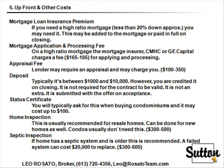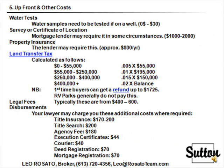These are some of the upfront costs you need to keep in mind. On a high-ratio mortgage, you may be required to pay for a mortgage loan insurance premium, a processing fee, and perhaps even an appraisal fee. On an offer, you're going to have to put some kind of deposit down, typically between $1,000 and $10,000. If you're buying a condominium, a status certificate is required, and that may cost you about $100. Also, if you're going to be doing a home inspection or a septic inspection, there are some costs there as well. If the property is on a well, you may need to test the water.